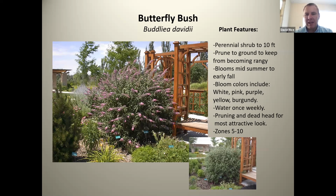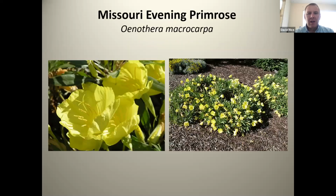When I'm cleaning up perennials, I do this too, and I just cut it all down. And it sends up the new growth every year and it looks great. I don't have a rangy, old, tired shrub.